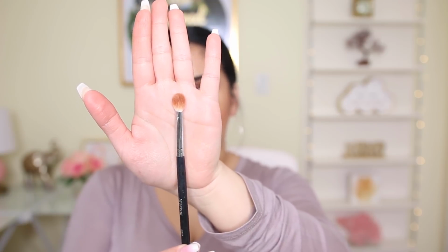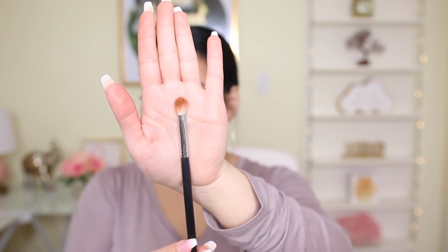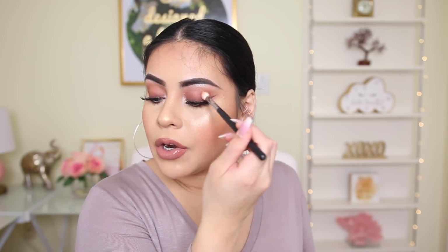And then another brush that I love is this one, also from Morphe. It's the M433. This one kind of reminds me, well, it is in my opinion a dupe for the Sigma E25 blending brush. I love this for whenever I have a smoky eye and I want to intensify it a little bit more and add product right into the crease. Like right here, it's perfect for it.